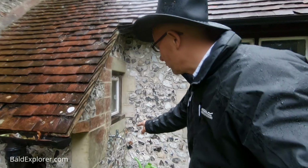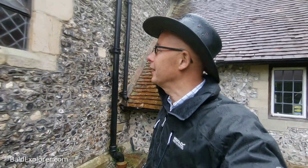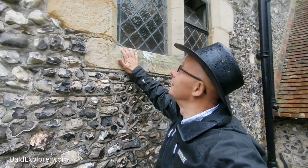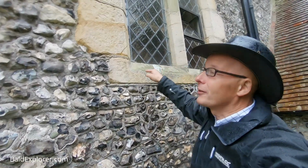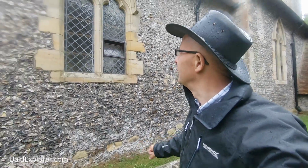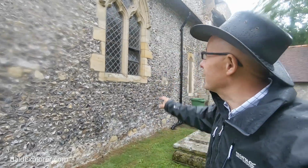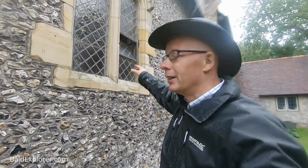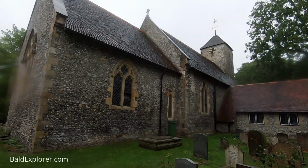There's an outdoor tap here, look, so you can water the flowers if you've come to the graveyard and you've put flowers down. I think that's rather nice. More of these stone windows, which I think are Victorian. It's obviously been adaptations over the time. And I noticed they've left the windows open here so that there is airflow inside the church.